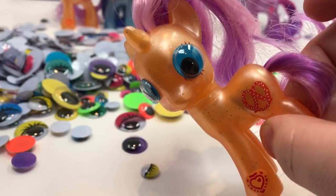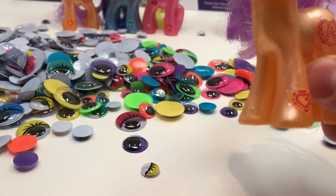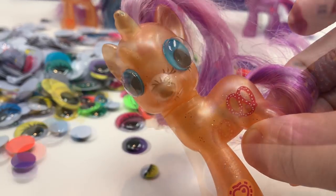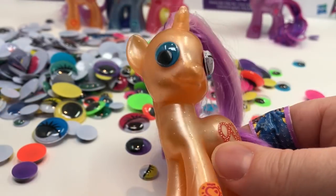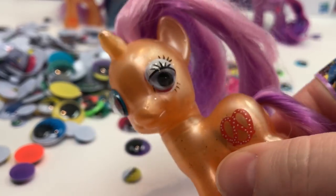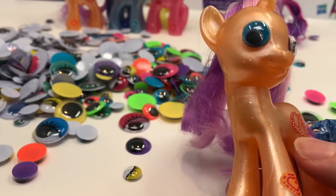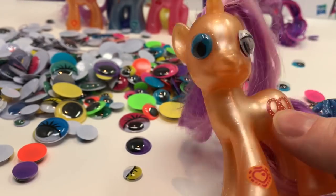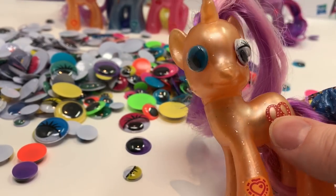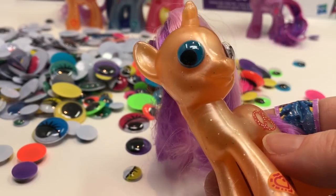How about we try these? You want to try those ones? I think these might be peel-and-stick ones. Let me see. This one isn't terrible. But that's like a bug eye. But that one's not terrible. Yeah. We could also make a patch for her, too. And we could do like a glittery patch. That would be good, right? That'd be kind of cute.